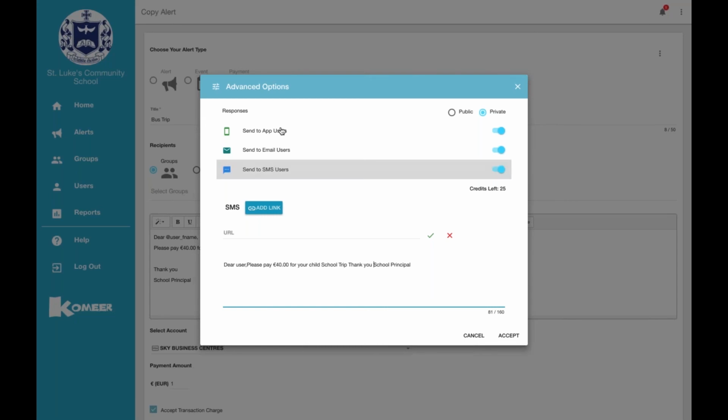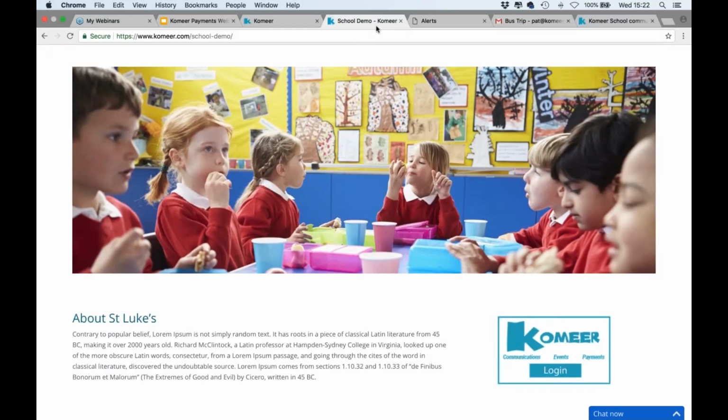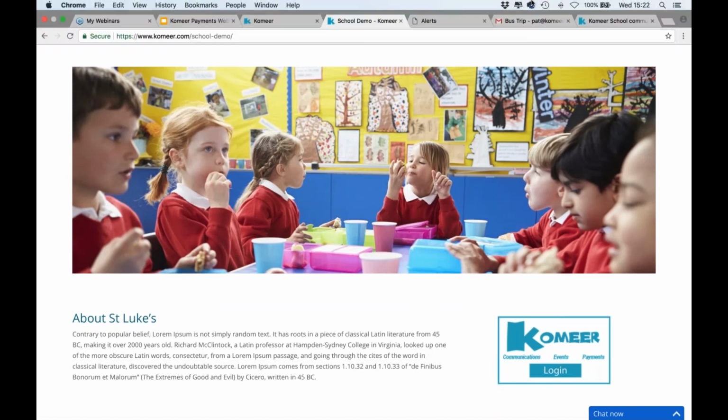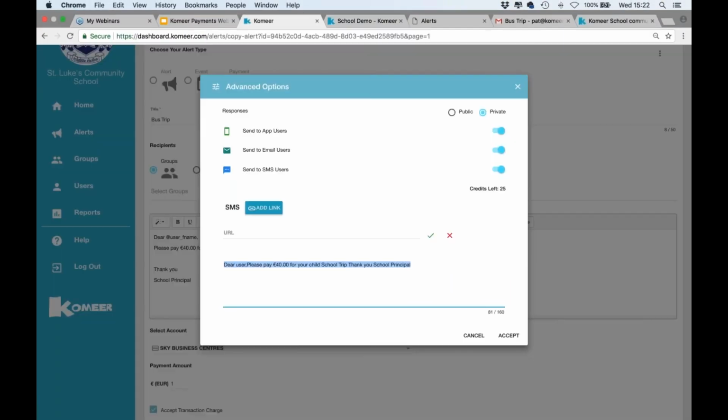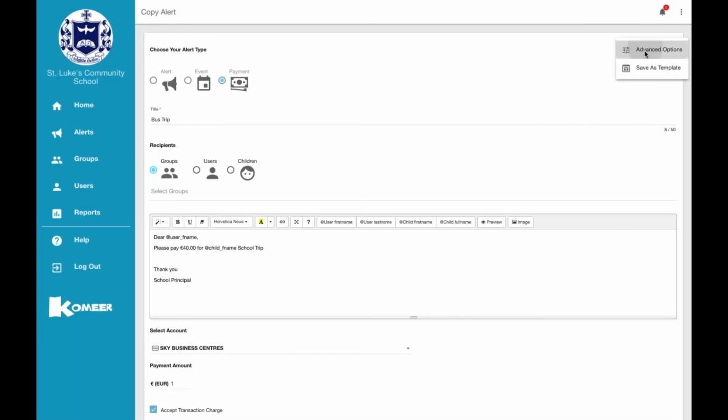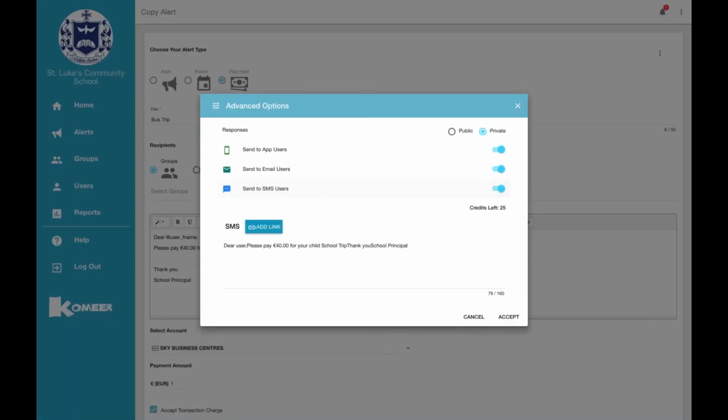So you have app, email, SMS, and as I've mentioned already, you have your plugin for your website. So make sure everyone's covered and gets the message. Okay, so hope that answers the SMS question. The SMS is enabled up here under advanced options, and you just click on it to send the message also by SMS.